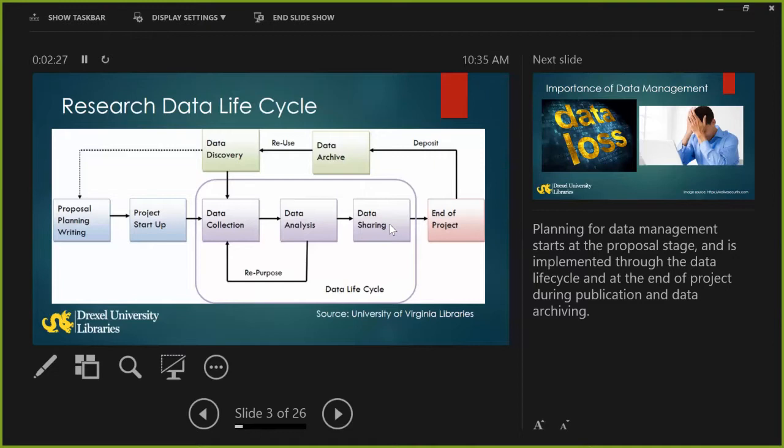That's the stick. I like to try to promote some of the carrot. Managing your data is a good idea. It helps you stay organized, and there are all sorts of good reasons. One area we help out with is at the front end. Then there's the implementation of your plan, doing what you said you're doing throughout the research process. In here is where you're doing your active management of data using resources like REDCap, OneDrive, and whatnot.